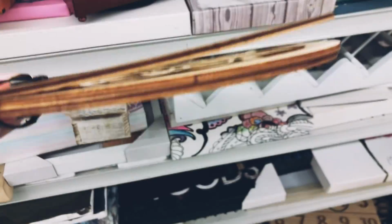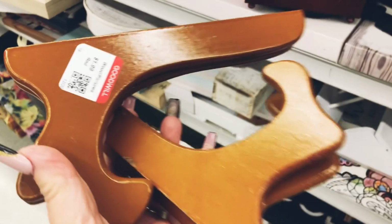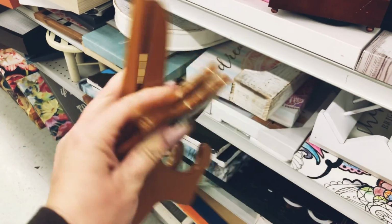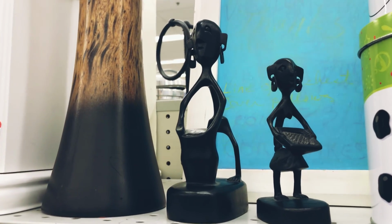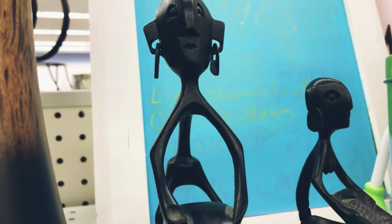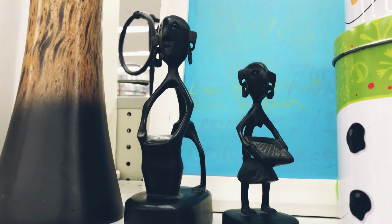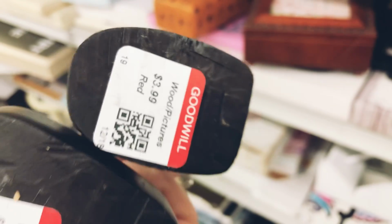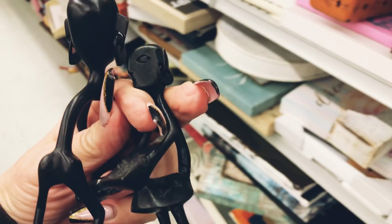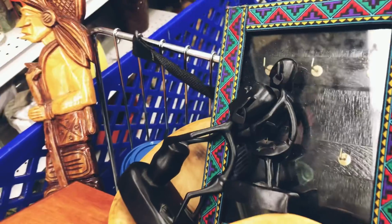I also found these pieces. They are made out of wood, but these would be really beautiful on a wall with some baskets. We will be talking about some baskets in a little while, but these are actually also really great to add for your pictures. So of course, I always love to find statues, and I found a couple up here on the shelf. They are priced very reasonably, and finding items like this at the Goodwill also add more culture to your shelves. They are really beautiful, and they are just really great to add to your shelves for more style.